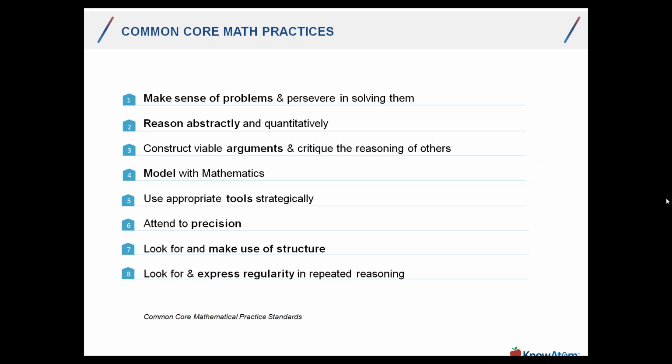And then the last piece, expressing regularity and repeated reasoning. Think about this as the old writing assignment that I think everybody gets at some point in their life, a process writing assignment to write the procedure for making a peanut butter and jelly sandwich. Inevitably, when students are given that writing assignment, they come back with something like a 50 or 100-step procedure, which doesn't really result in a peanut butter and jelly sandwich, but nonetheless, it tends to be very, very detailed and lengthy.